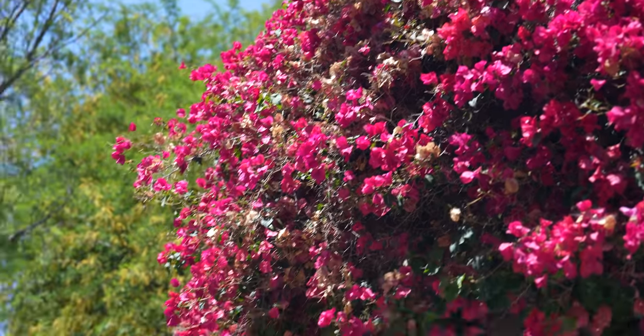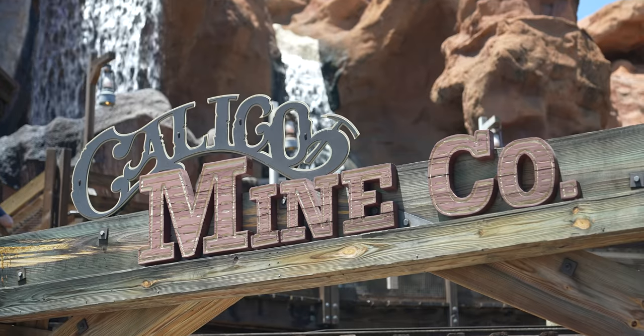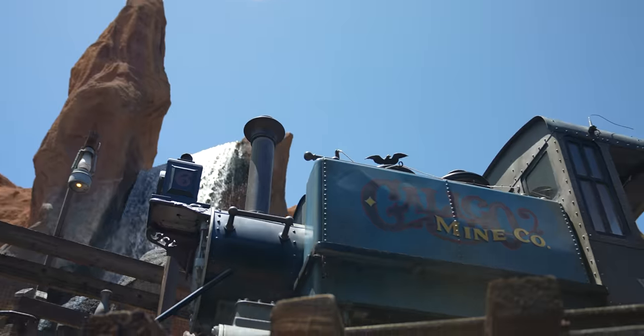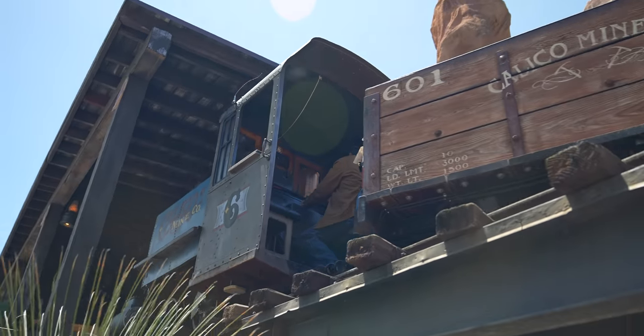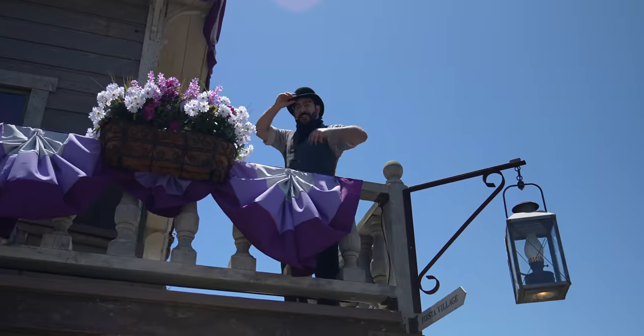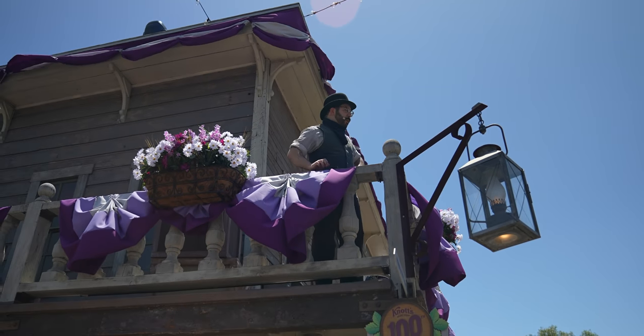Okay, now that we've met Whittles, it's time for us to go on a ride. Maybe a ride on the mine train? Yeah! Because that's what Whittles would want. He's a miner. So let's go check out that ride. It's one of our favorites. I'm so excited. I'm taking a picture. It's not a picture, it's a video. Oh, it's a video. Oh, great.